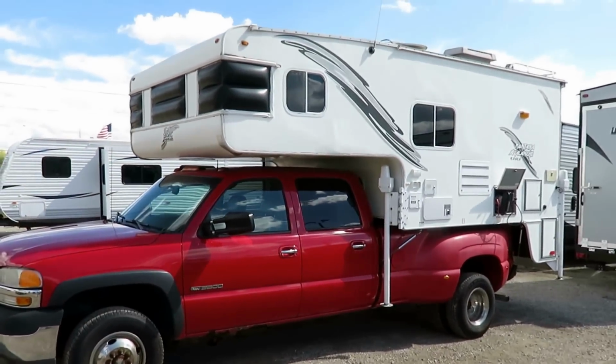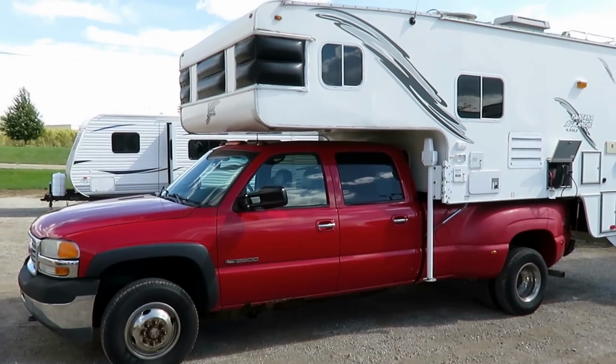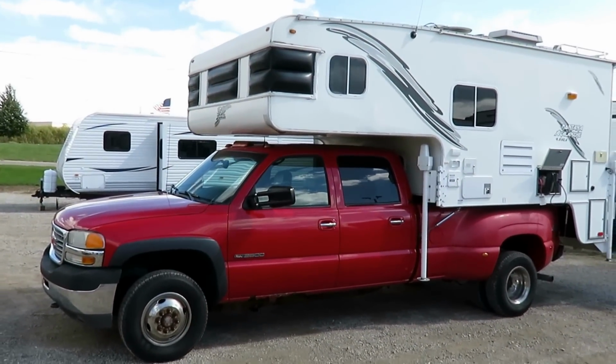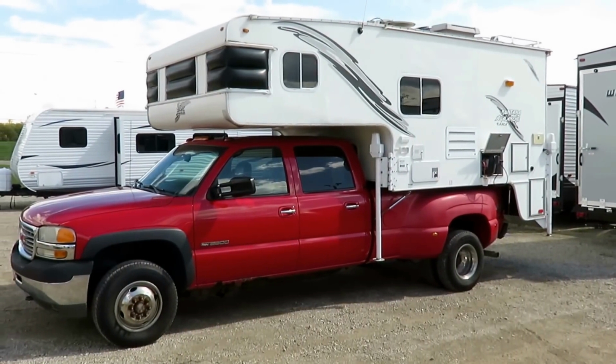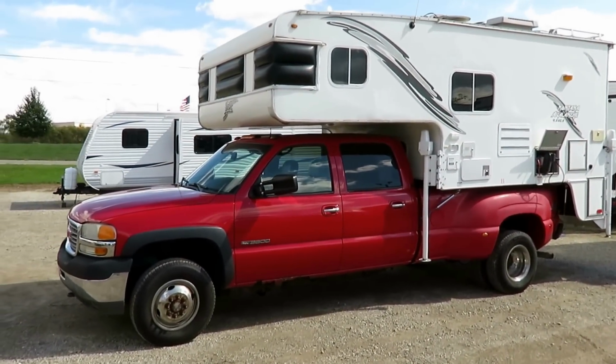That's the whole point of this, is that if you're looking for something to go traveling around, or if you're looking to do some big state park camping, some outdoorsy type stuff, you want to put a little boat behind it, but you don't want a big fifth wheel rig, this is the way to go.